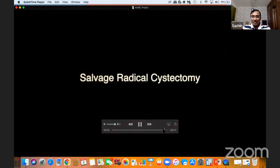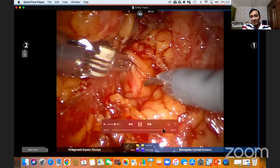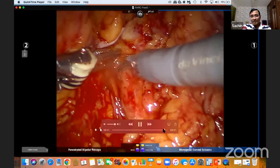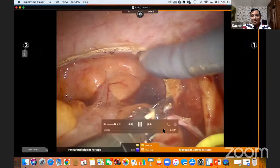So last is salvage radical cystectomy. This patient had a radical prostatectomy about 10 years back. Then he had a biochemical recurrence for which he had radiation. Post-radiation, he had hematuria, then developed bladder cancer. Everything was stuck. Finding that ureter was difficult. So the message is, we can still do robotic cystectomy in these patients also. The most important thing is, if you have a plane between the rectum and the bladder, anything is possible.